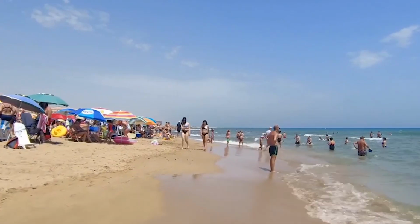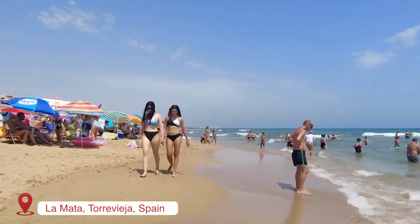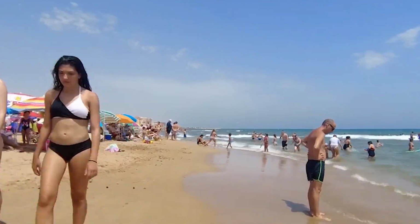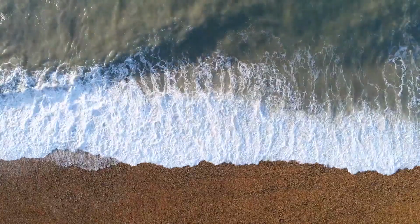But most common in the world are sandy beaches made of quartz and a mix of quartz with different minerals, which usually gives a beach this light brown, yellowish, golden color. A lot of beaches like that can be found in Europe.